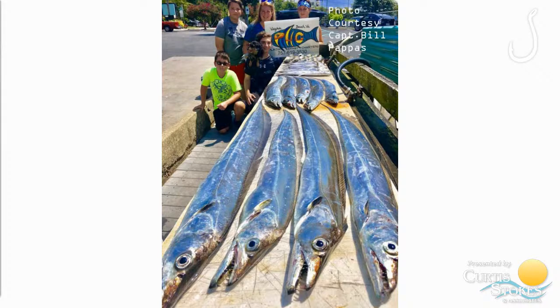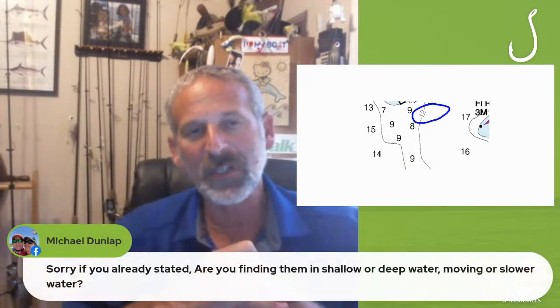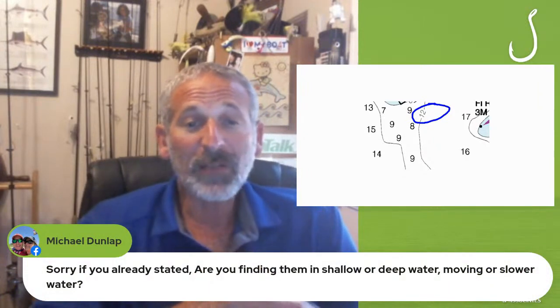Let's talk a little bit about the where to, so folks can get a grip on where they might try this. This is a blow up of a chart of an area very similar to where we were fishing, and I put the blue circle in there. The fish were not right on the drop off. They were just beyond the drop off in that kind of flat, deeper area. That's a channel right there going up in the lower Patuxent, and it really was flat bottom.